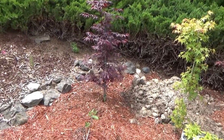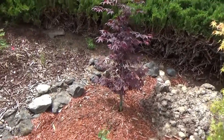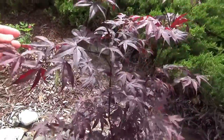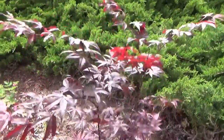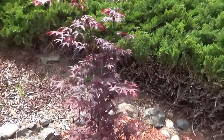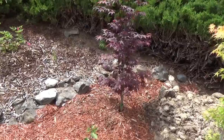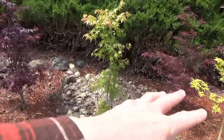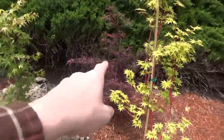Japanese maple forest here. This is a Japanese bloodgood, so it will get up to maybe 20 feet high, and if I trim it right, it should fit in this spot fairly well. I'll try to trim it so that it has upper branches. Same thing with these others as well, except for the one back here.